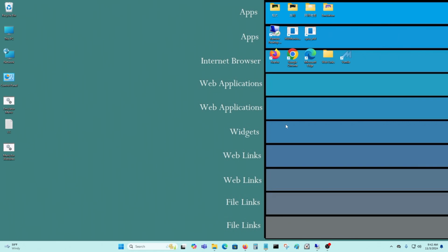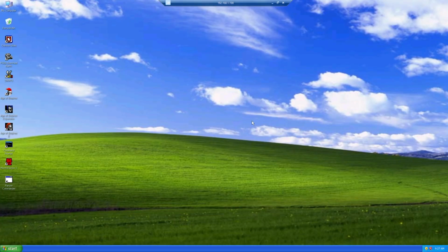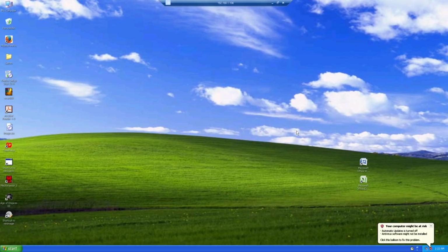This has Windows 11 on it. It has all the hardware requirements to install Windows 11, like TPM 2.0 and a UEFI BIOS. Modern hardware with modern operating systems. This can connect to an antiquated computer from back in 2002, as you can see. And I have another antiquated computer I've connected to.